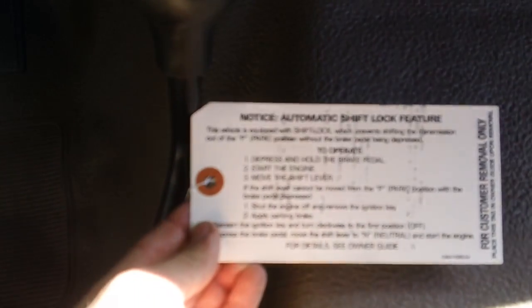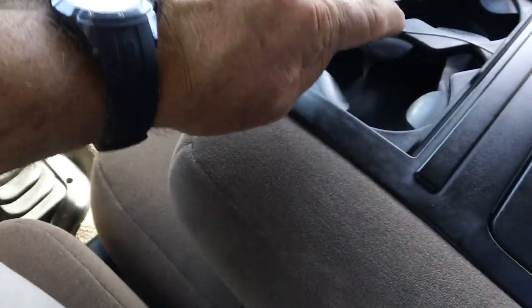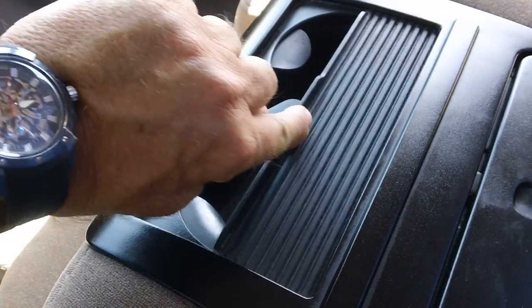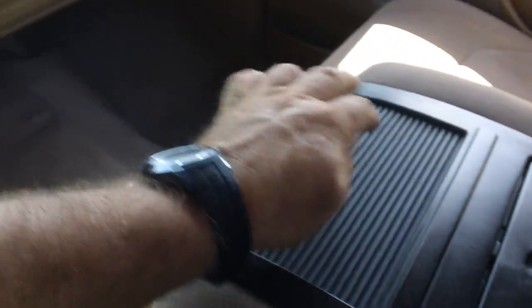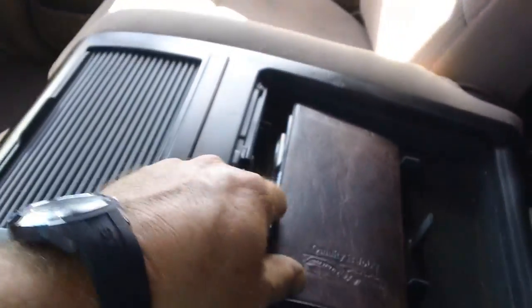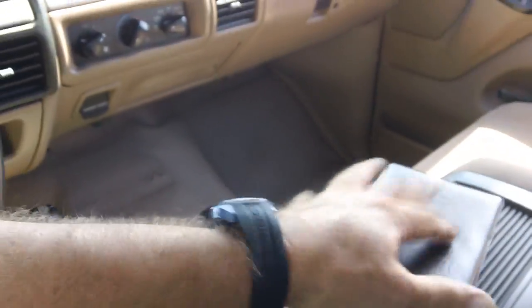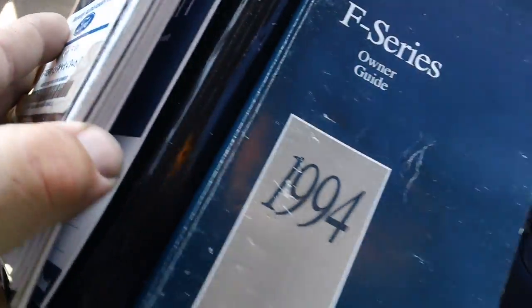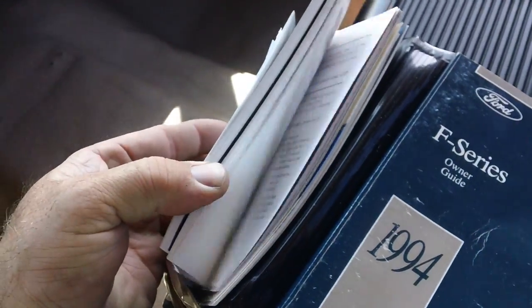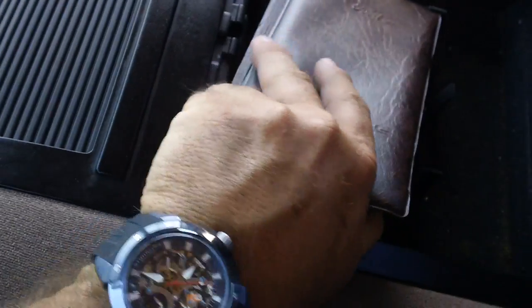It does have the information on the four-wheel drive shift. This is a rarity. These are always broken. It's all intact. It all works great. The owner's manual is right here with every bit of information that this truck came with. Warranty cards, maintenance booklets. It's a perfect truck.